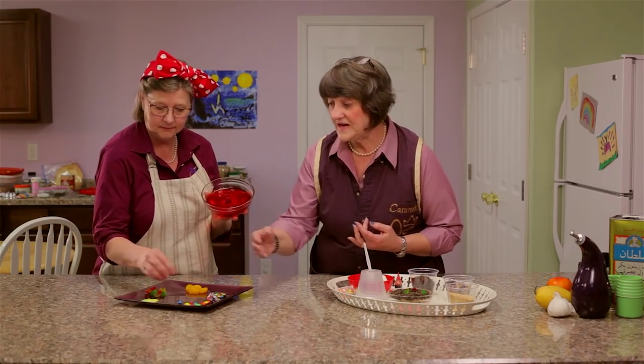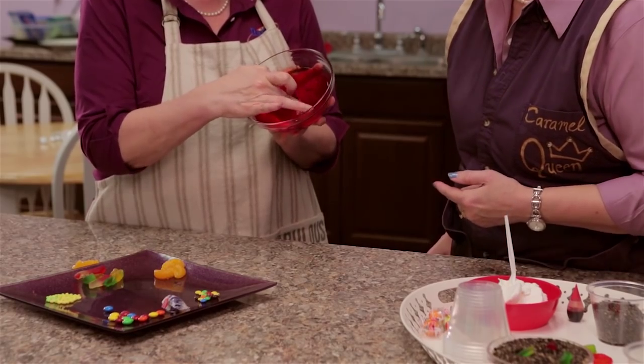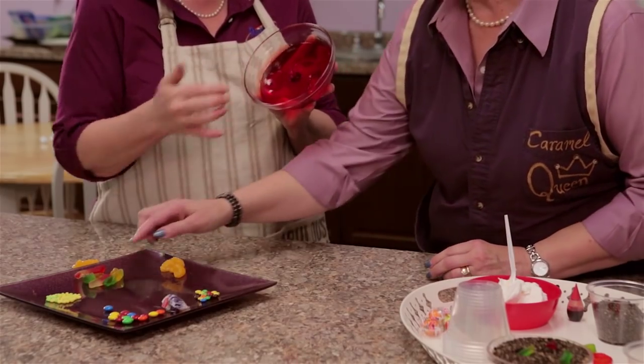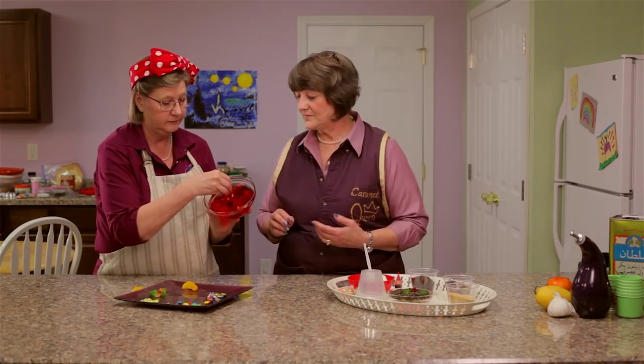Now, there are other parts to the cell. We have food vacuoles, which we could use any of the things that we have here on the plate, but in this case, we're going to use mandarin oranges. I'll do another one. Those are the food vacuoles. We could use pieces of gummy worms. You can use gummy bears. You can use M&Ms. Those can represent the mitochondrial DNA. We can use them to represent all the different parts of a cell, depending on whether you're making a plant cell or an animal cell.